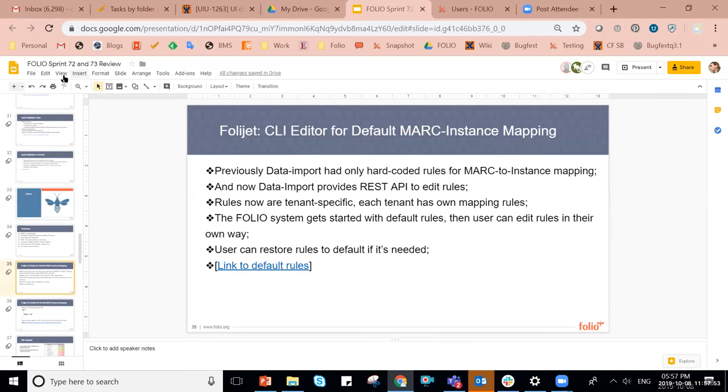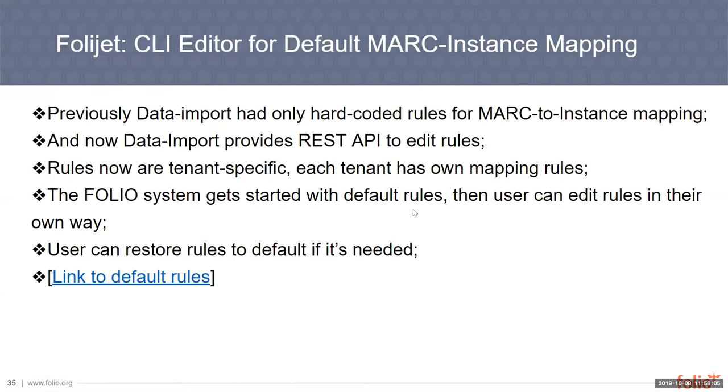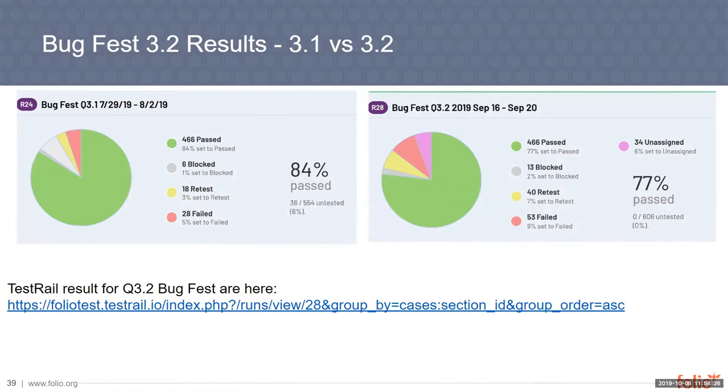So let me just share my screen once more and show you what we have in the rest of the slide deck. FOLIO folks, did you want to talk about the slides related to the CLI editor? Or are these just in here for reference? I'm going to assume they're just in here for reference. Also, if you're interested in the QA update, the slides are in, so you can come in and take a look at how we're doing and get the links to all the dashboards.